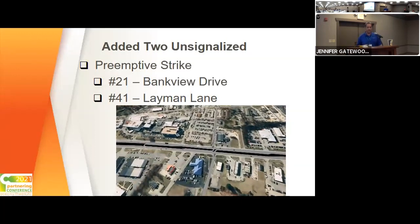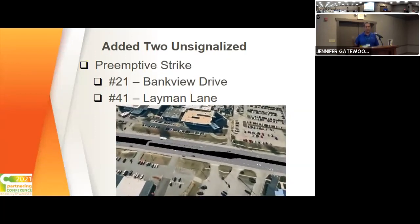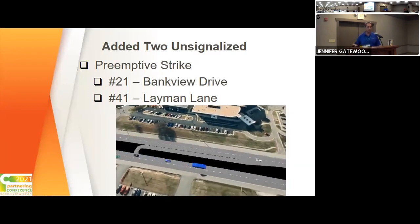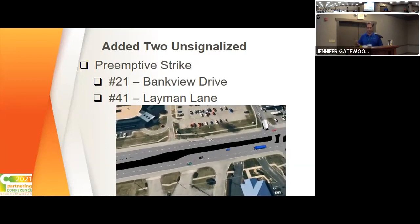And then after that, Brad decided he wanted to expand the project a little bit more, and he started looking south of the 31W bypass. He looked at both Bankview Drive and Lehman Lane, which were unsignalized intersections, but he was being asked to make them signalized intersections. And he said, let's just do a preemptive strike, hit those two intersections and go ahead and get those out of the way while we're doing the rest of these.